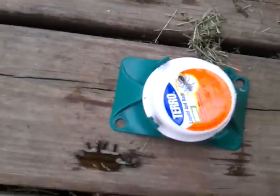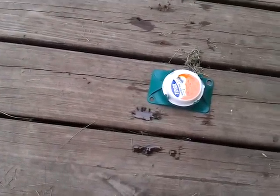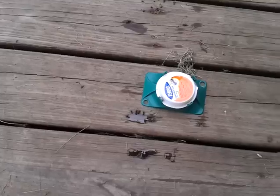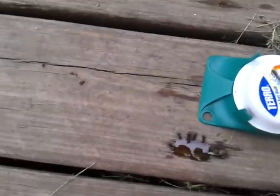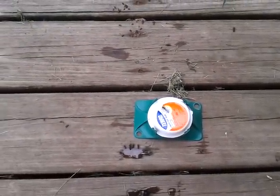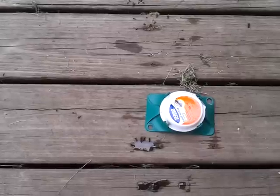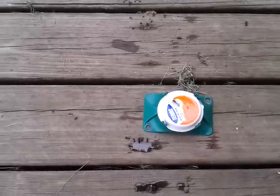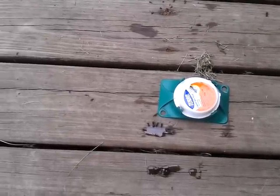So what this Terro does is a liquid that they'll drink and take it back to the nest. It doesn't kill them instantly, which is good, because when the ants go back to their nest, you can see the ants are just running all over the place. When the ants go back to their nest, they feed the other younger ants and they feed the queen. And once you wipe out their queen, you wipe out the nest, and any future queen, when the original's dead, will be fed, and it'll wipe them out too.